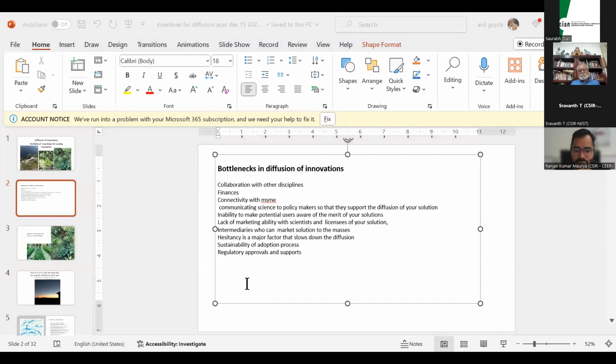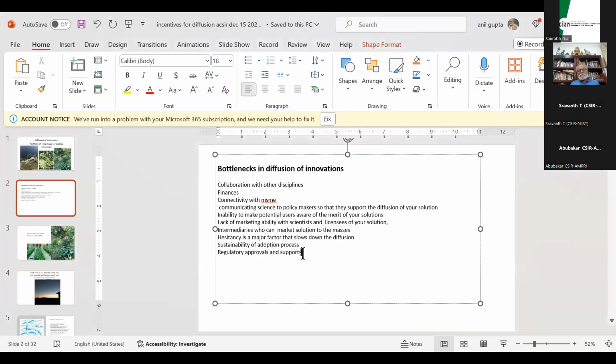Anybody else? Proper government policies. Can you illustrate? Yes, there's a relevant point, but just illustrate it. The government should enable and help the researchers to implement their inventions.